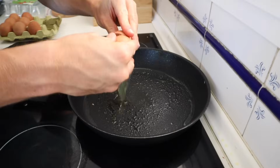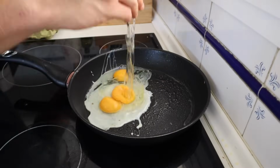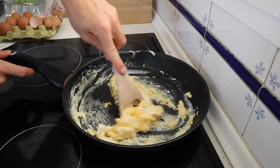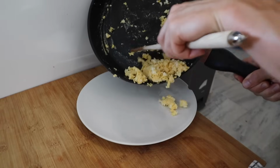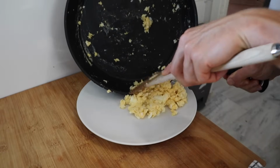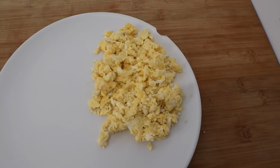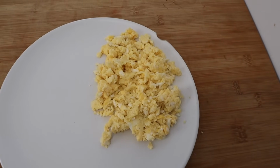Okay, so the final swap of the video that I want to show you is more on the protein side of things, and let me show you the difference that this makes. So I'm going to crack 3 eggs onto the pan here. I'm making scramble here, so I don't know why I did that and didn't whisk them, but I'll just do it now. Then I am going to plate this scramble up like so. So here we have 3 eggs scrambled, about 80 calories per egg, so 240 calories in this portion.